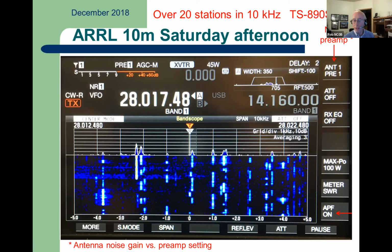On the lower right-hand part of the screen there, you've got the audio peak filter. I don't make them super sharp, but it takes some of the noise out of the picture. So I'll typically set mine for like 300 hertz or 250 or something. And I like one that's not as narrow as what's in the K3 or the K4. That's just personal preference.